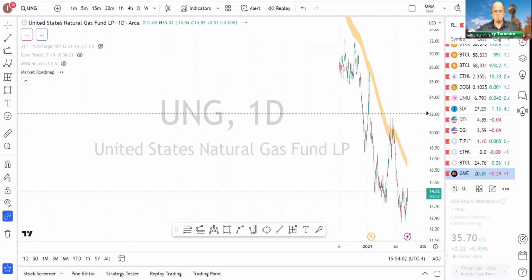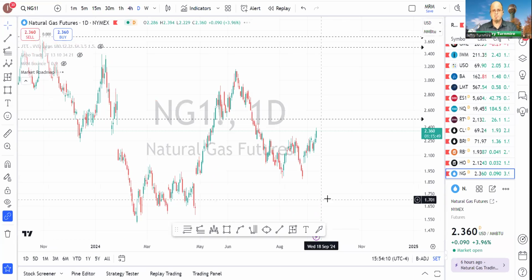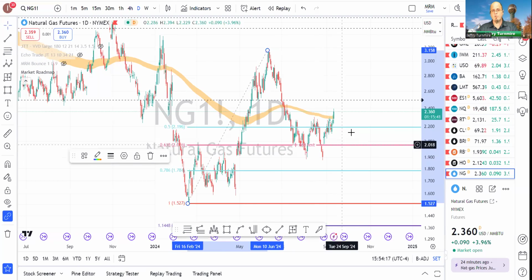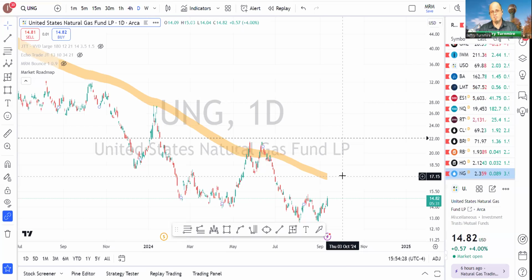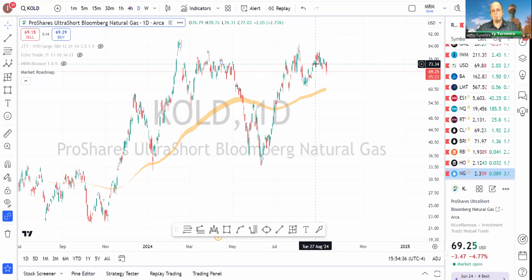UNG, potential for that one to form a reversal here, but that's still below the roadmap line. Really, the story is on the NG chart. We're starting to try to break through. That could take UNG higher. UNG is not performing quite the same. Oil, ultra short. That's in the toilet. UNG, kind of in the toilet. Cold, maybe the better way to play. Puts on that, maybe dropping right there.